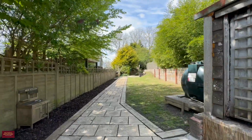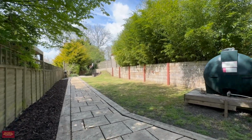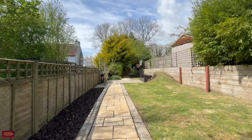But leading through, as I say, the garden is a real feature of the home. It stretches in excess of 160 feet, so you've got plenty of space. So it's perfect if you do have pets or kids. You've got this large area of level lawn to our right, and then the pathway leading all the way to a secondary patio, as well as further storage at the rear of the garden.